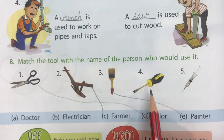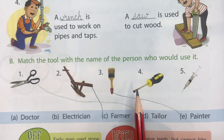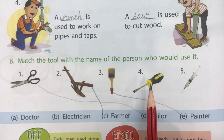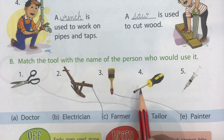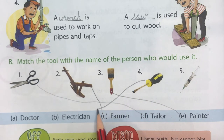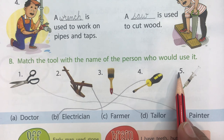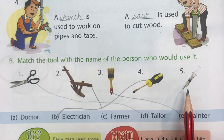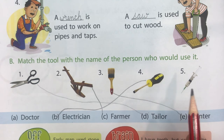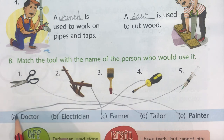Number 4 is a screwdriver. We use a screwdriver to tighten up the nuts. So children, a screwdriver is used by an electrician. So match screwdriver with number B, electrician. The last one is number 5. You can see a picture of an injection. So children, you know who uses an injection? A doctor. Yes. So match injection, that is number 5, with A, that is doctor.